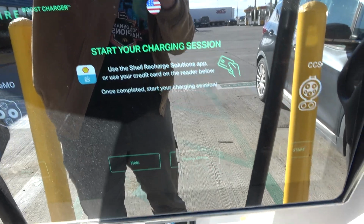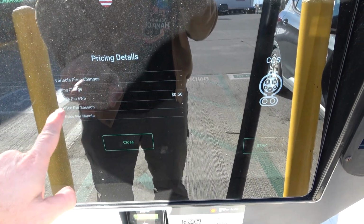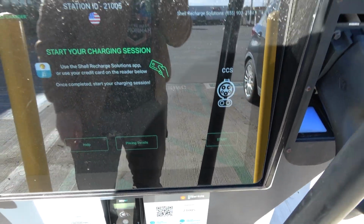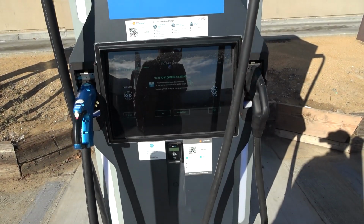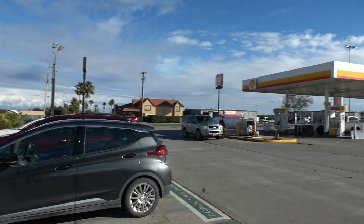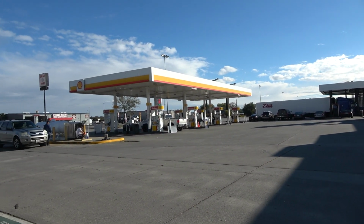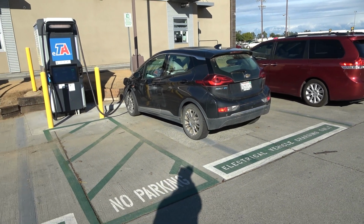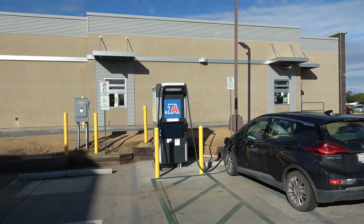The FreeWire can be non-networked, or a lot of them right now are either EV Connect or now Shell Recharge, right? Maybe that has to do with the fact that this is also a Shell gas station here. But yeah, that's the payment option that they went through. So with these FreeWire chargers, when you see them, you don't necessarily know what network they're with.